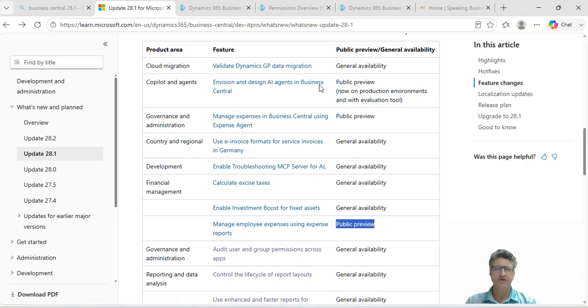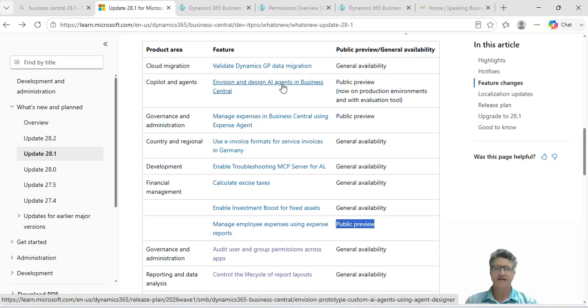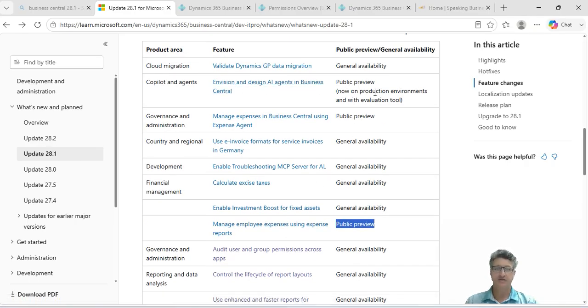And the third one here, envision and design AI agents in Business Central. This is the ability to create your own agents within Business Central to carry out tasks for you. So those 3 are only in public preview. So what does that mean? Well, it means that if you're in your production environment, you're not going to see those features and functionality.